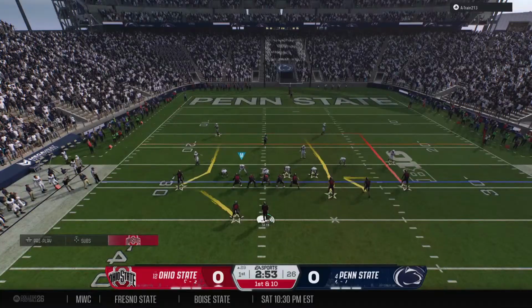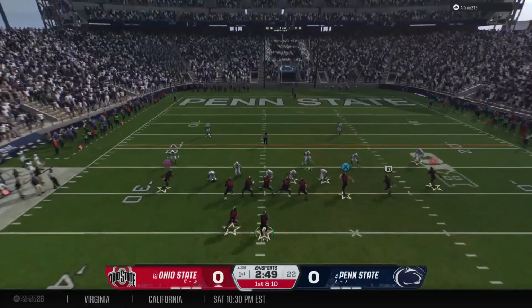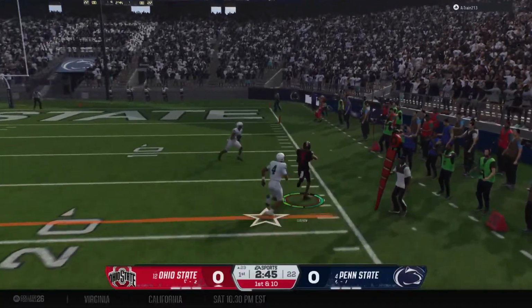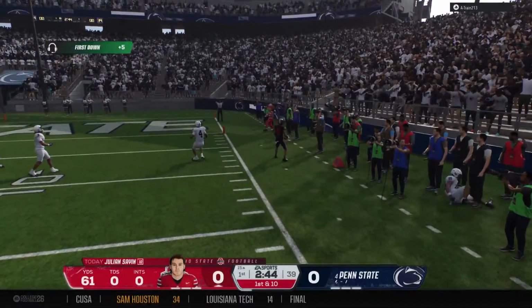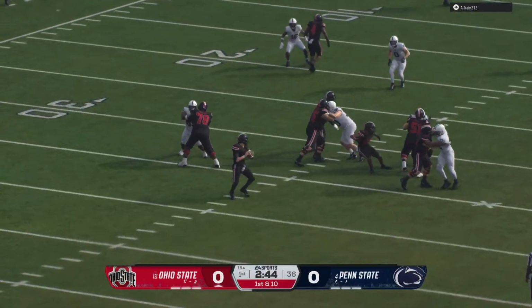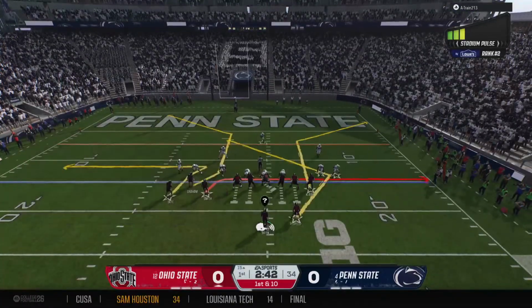Buckeyes churn out another first down. First down. Looking to throw the football. Finds his man. It's Graham. Oh, and he heads out of bounds after a really nice gain there. The Buckeyes are in the red zone.